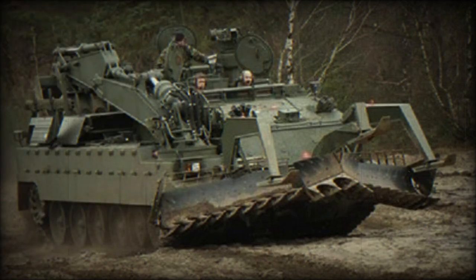Another new British armored engineering vehicle, designed in line with the Trojan, is the Titan armored bridgelayer.